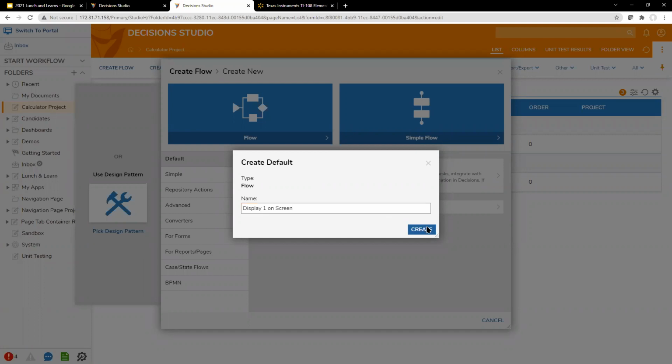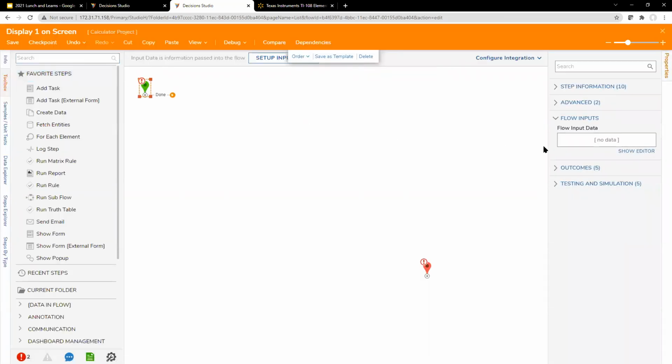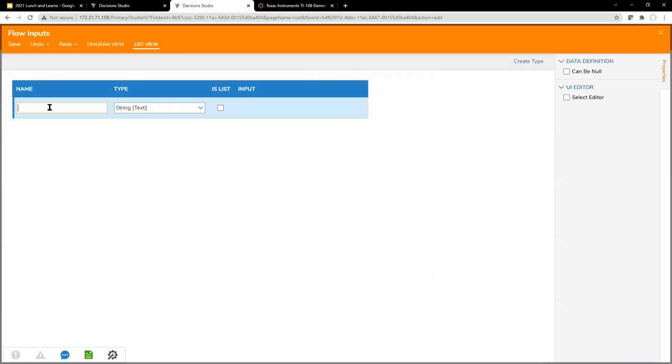Display 1 on screen. We'll keep it really simple so I don't hurt my brain. The input to this is, well, really, I don't need any inputs, because technically if you click 1, it's always 1. I can always show that. But I'm thinking ahead a little bit. I'm not just going to put 1 on the screen. I'll put 1 plus whatever was already on the screen.